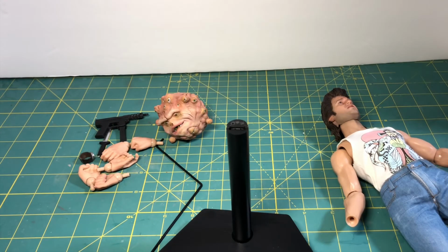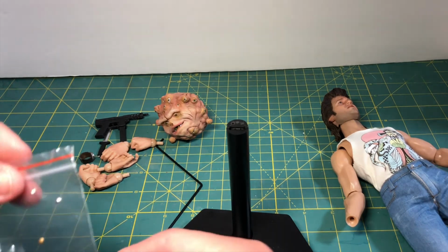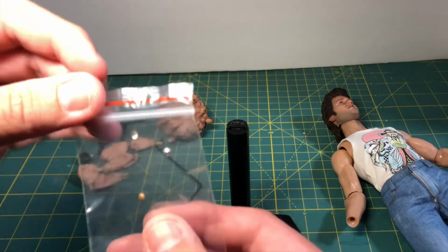Okay, before I get into posing the character, I did run into a couple of things here that I want to show you guys, just things to keep in mind. One of them's pretty cool. The other one, pretty not cool. But let's go with the cool one first. I just saw this was in the box.